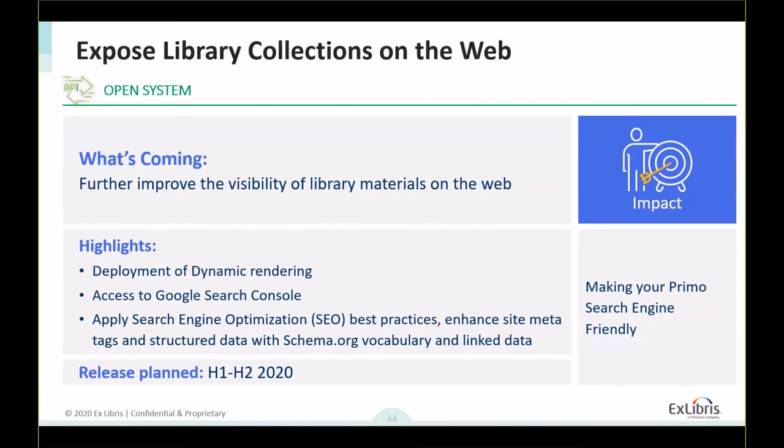Once you choose the second bullet, the access to Google Search Console: if you choose to publish your collection via the sitemap, for instance, you will be able to monitor the track and the coverage using Google Search Console. Under certain conditions, depending on your DNS, you will be able to authenticate a configuration and add a configuration to let you access the Google Search Console. So this is another thing that we are doing.